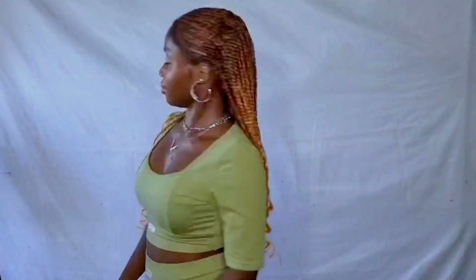The French coils came out really well. It was giving everything it's supposed to give, and I loved it. He really did a great job on this hair, and I was just loving this French coils. I don't know, just take a look at this. Oh my god, it's so pretty.